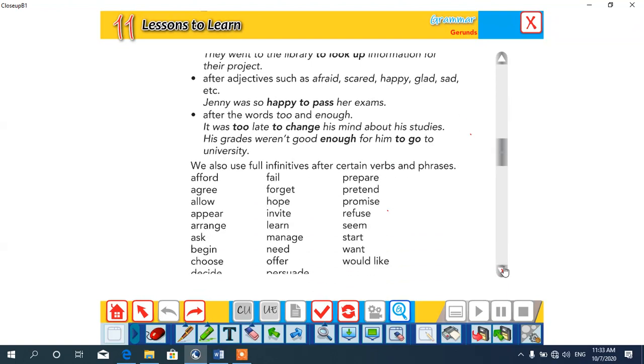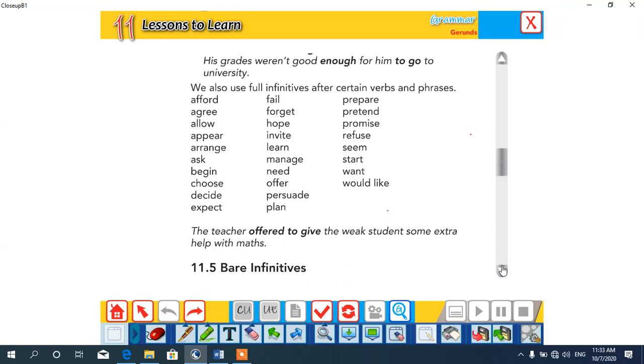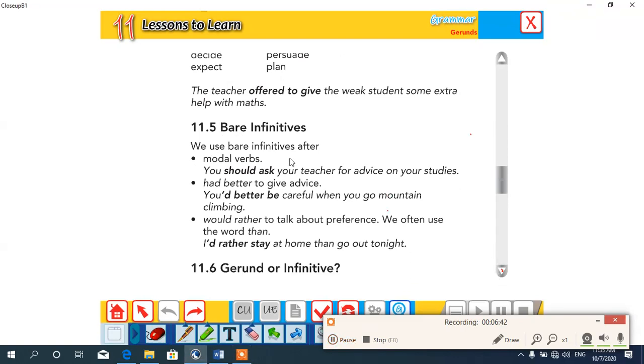And also we are going to study the following verbs, and you have to use the full infinitive after them. Afford, agree, allow, appear, arrange, ask, begin, etc. You have to study them, my dear, by heart. Let's see our example. The teacher offered to give the weak students some extra help with math. Offered to give. Here we have the verb offer, and you have to study it with the verbs which I said.